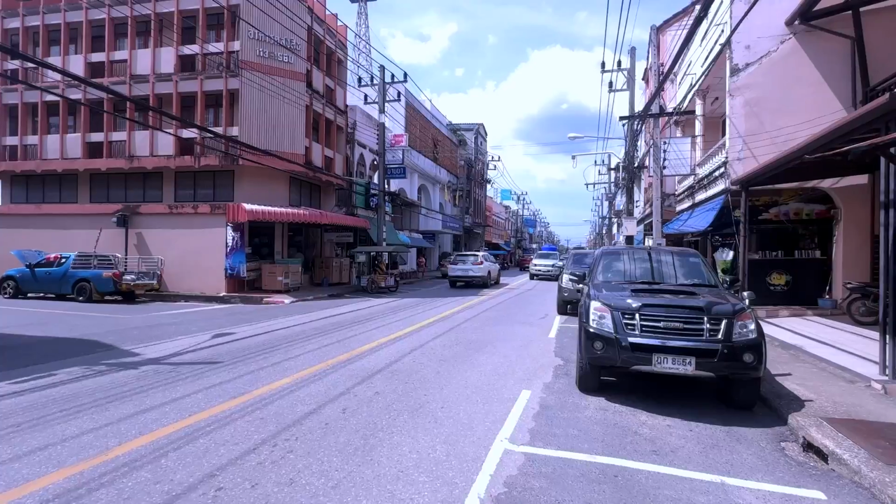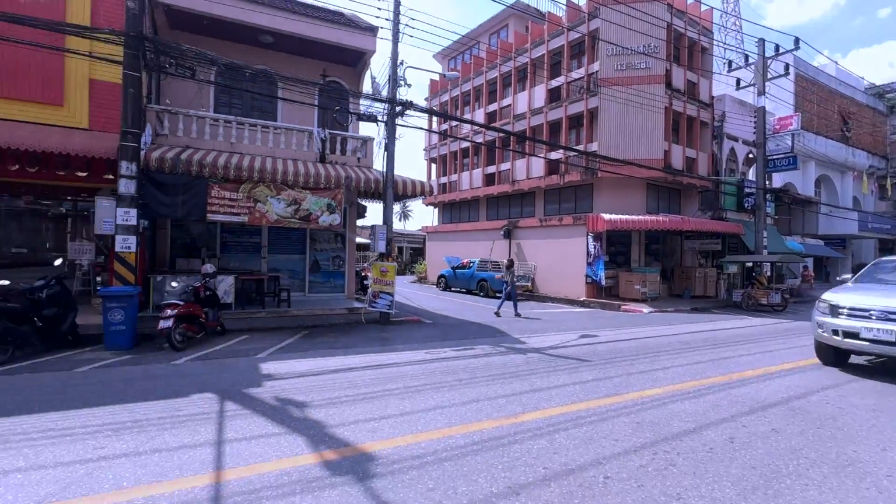So here I am. I just grabbed lunch, and ladies and gentlemen, this is the town of Thai Mueang. It's actually the provincial capital of Phang Nga. And strangely enough, I would have thought that Kao Lak would be the provincial capital, but here it is. This is Thai Mueang, the town itself. It's quite a convenient town.